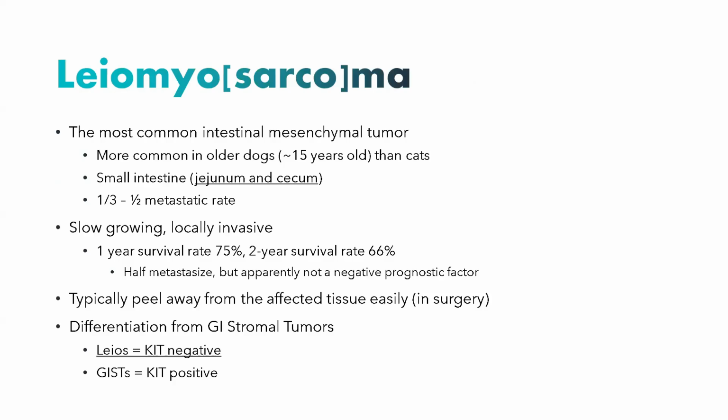And then leiomyomas and leiomyosarcomas, they're the most common intestinal mesenchymal tumor, but I would say pretty uncommon. I saw my first case ever last week on soft tissue surgery. The dog was about 14 years old. It's commonly going to be in the small intestine, but this patient had it in the large intestine, and they grow pretty slowly and they are locally invasive. But apparently, metastasis is not in itself a negative prognostic indicator. And then I learned from the surgeon I was working with that because these are smooth muscle tumors, these actually peel away from the affected tissue pretty easily. And then you just suture up the defect, which is mind blowing and super cool.